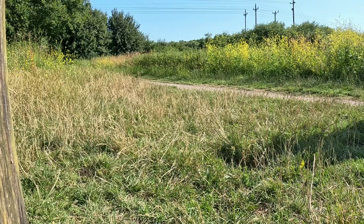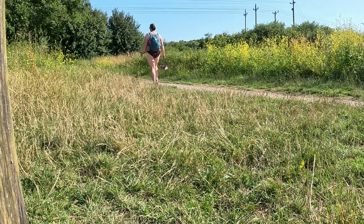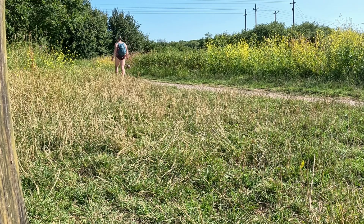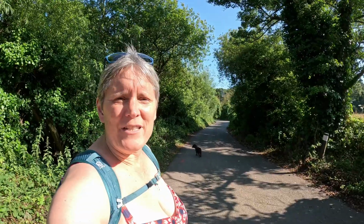Yeah, the path seems to have got a little bit busier, so we'll just take it in our stride. It's not like me to care about what other people are saying or looking at. What a cracking Sunday afternoon. Well, we're into the last half a mile of the walk, and it looks like I'm fully committed and walking down the road in my swimmers. Game on.